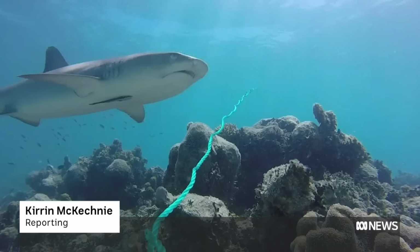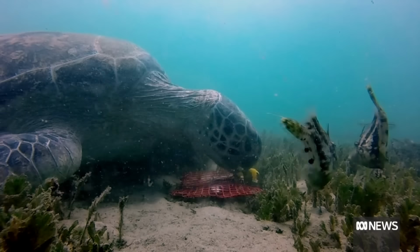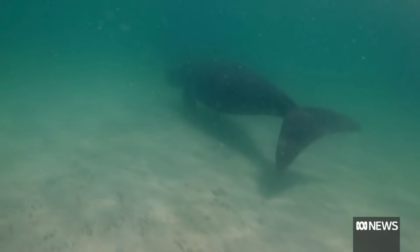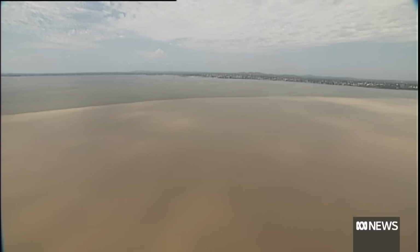On Brisbane's doorstep, Moreton Bay is home to an abundance of wildlife. But scientists warn it's an ecosystem under threat. And what's slowly killing it is silt. The bay's getting more and more mud in it that reduces the water clarity and reduces the light. And both seagrass and coral need light to grow, so as you reduce the available light getting to the bottom, the less likely you're going to get healthy ecosystems.